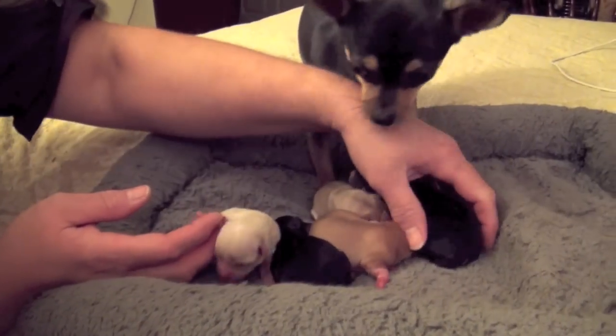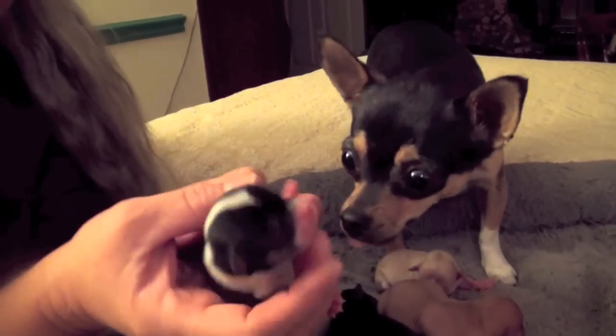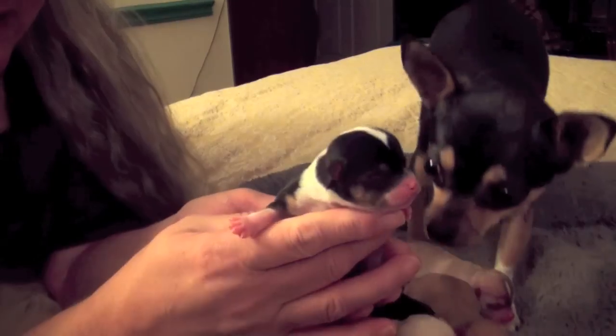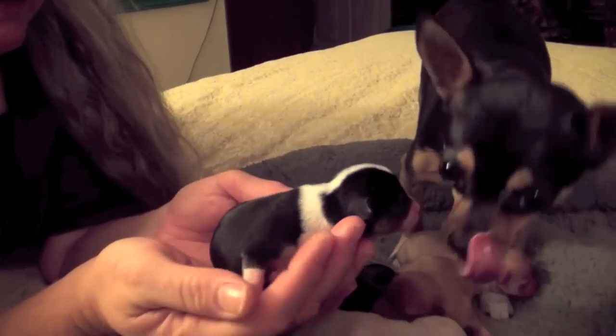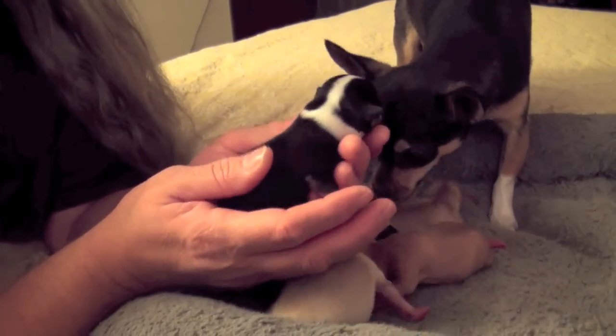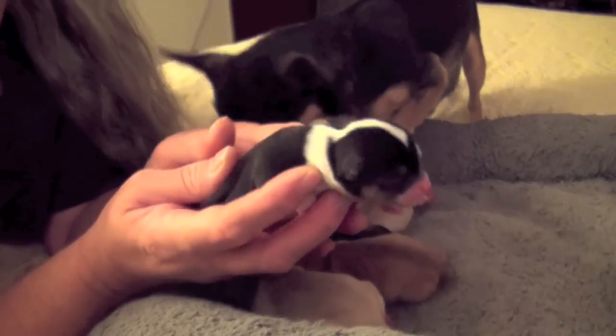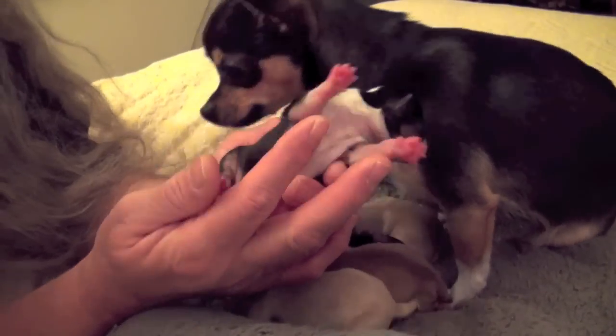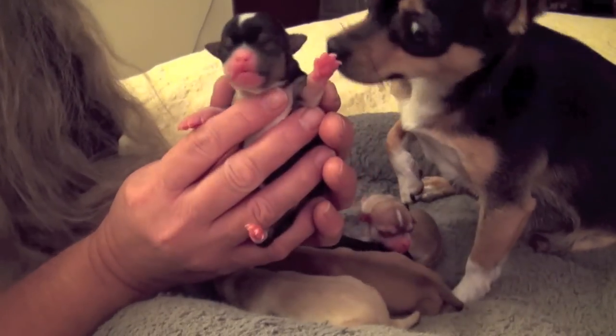Let's see, this was the firstborn of Bess's. It's a little boy. And he kind of takes after daddy with his white around his neck like that. Yeah, with his markings. He's dark, but he's got the same markings as his daddy, Bell. It's kind of a tricolor, isn't he? A little tan there on the cheeks.